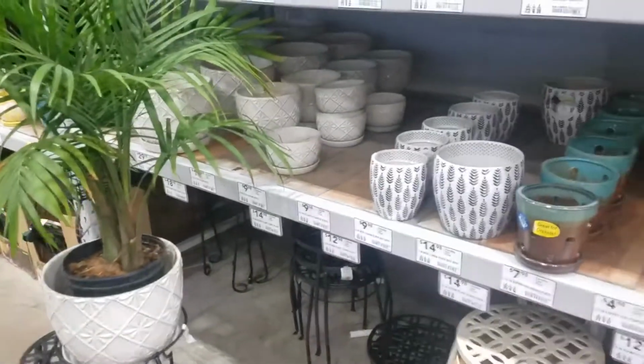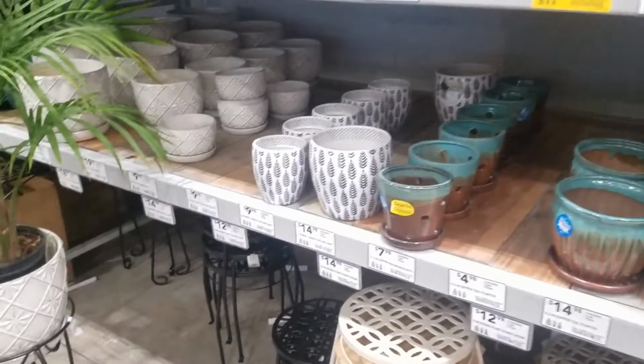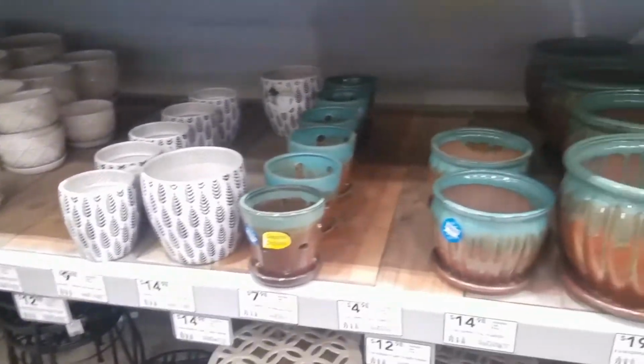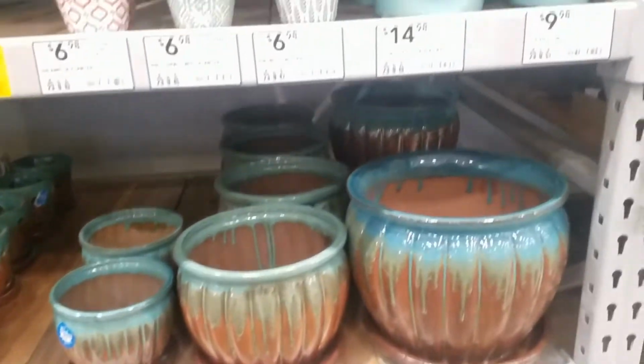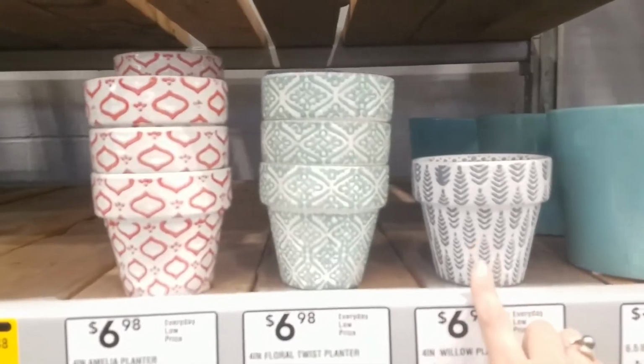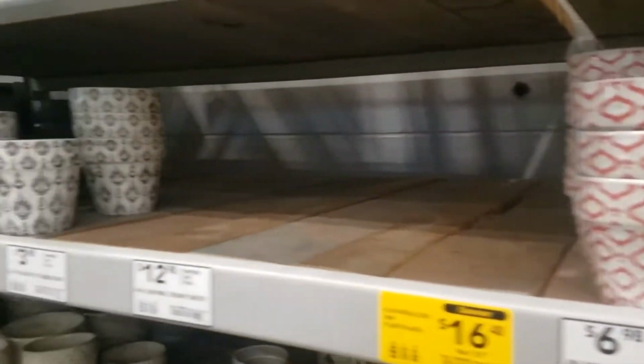Okay, so what we're really here for, plant stuff. They don't have them on sale yet, but they have some really cute pots. I really like this one. That one.